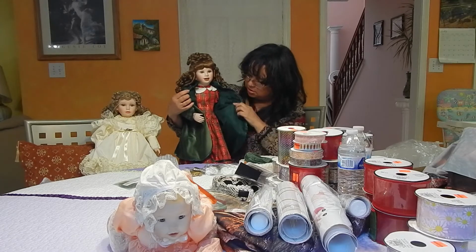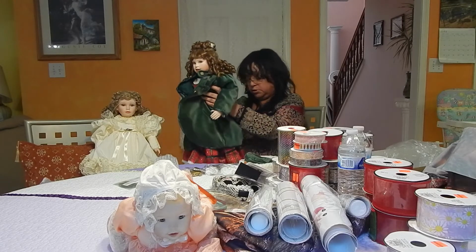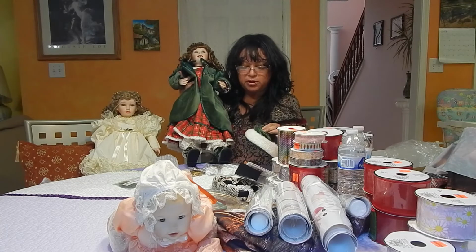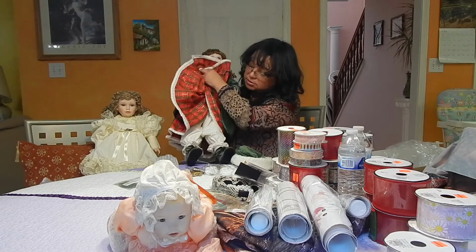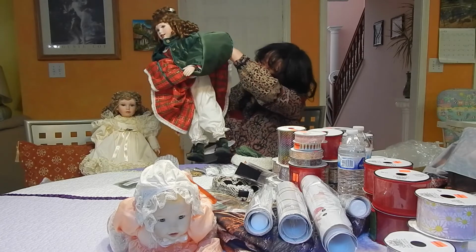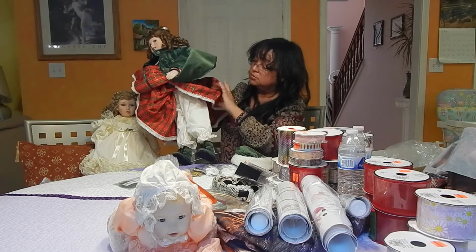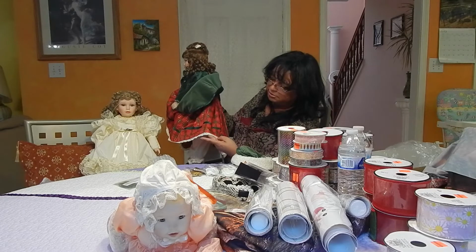Look at this. You can take the coat off if you want to. The boots are sunk in that fuzzy material, how do you call this material? I forgot what it's called. But they're well made. And she got an entire outfit underneath, and she got her socks right here. They probably come out. And the dress, they have ribbons and lace on it.